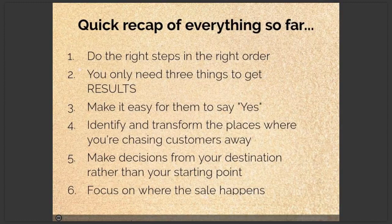So let's just recap the 7 secrets that I've gone through so far. One, you need to do the right steps in the right order. Remember our bread baking? You also only need 3 things to get results. That was people raising their hands, a system to convert those people into customers, and a follow-up system, or a system that doesn't rely on you having to show up. Number 3, you want to make it easy for them to say yes by developing an irresistible offer. Something that offers them the results to a problem that they have. Not what you want to sell to them, but what they need to solve something that they perhaps are already looking for a solution to.